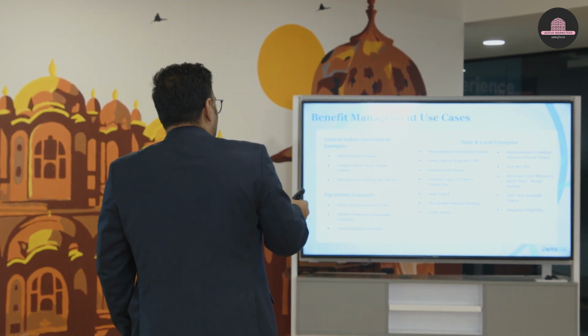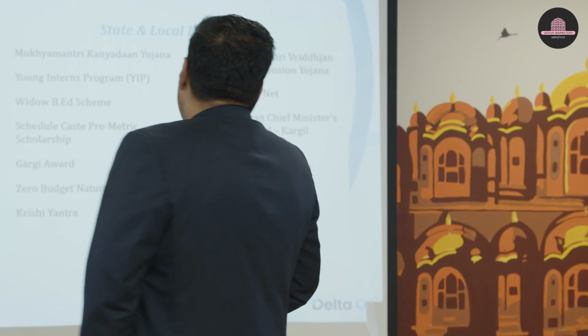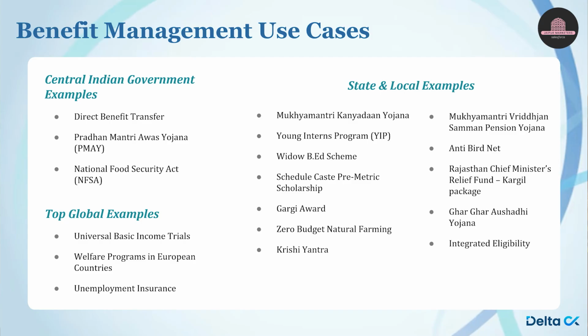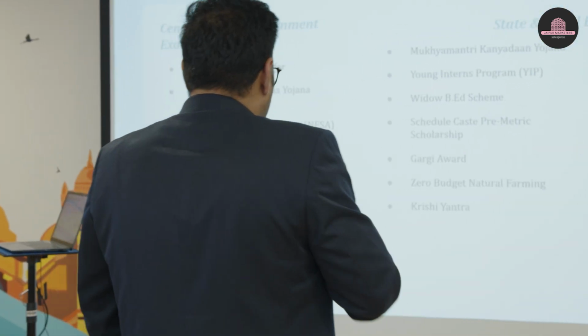Now, it's a different thing how many of these we are eligible for. That will differ from person to person depending on different criteria. For example, there was this interesting scheme, the anti-bird net. I didn't know about it, but you can get a subsidy if you want to put an anti-bird net around your house or office. So the government provides you that benefit. This is one example.